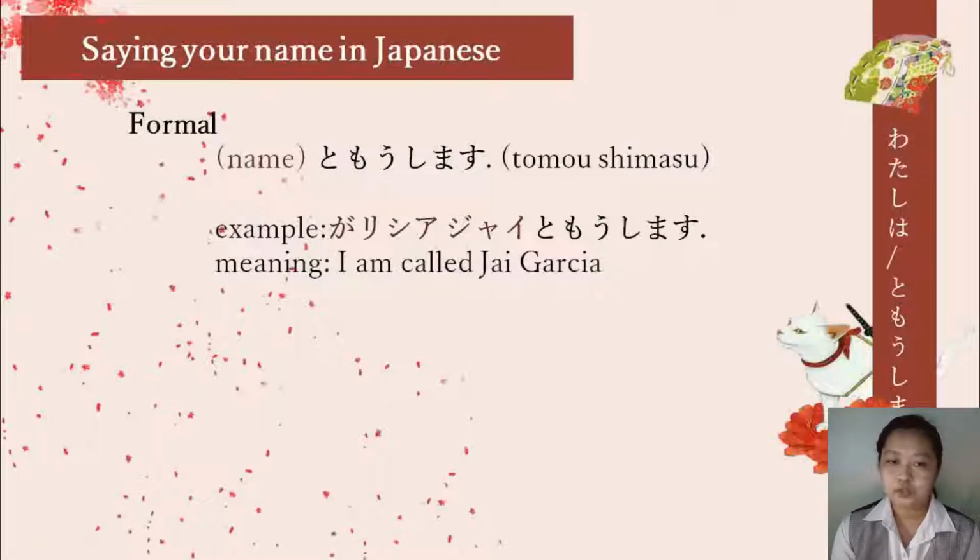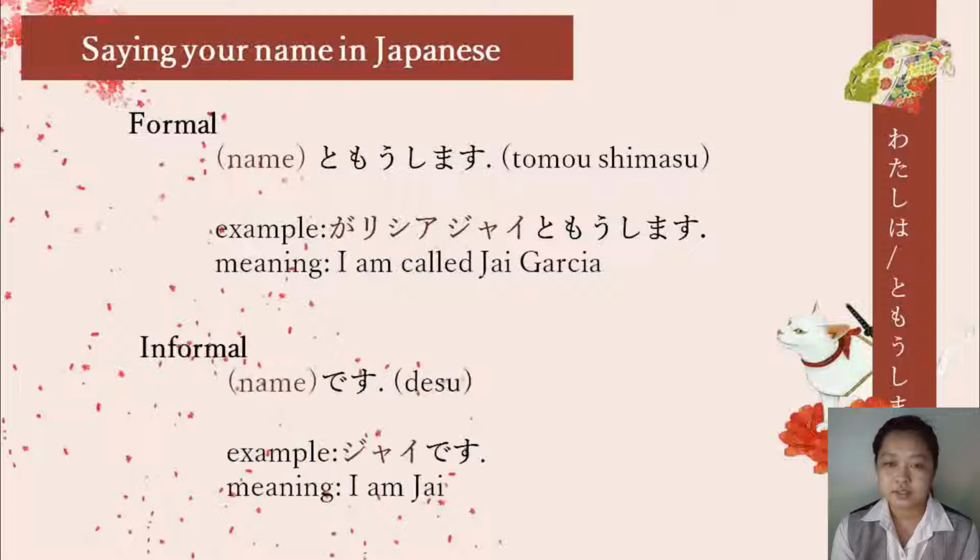When formally introducing yourself in Japanese, you use the pattern of your name plus the word tomoshimasu, which means I am called. This phrase is more formal and expresses humility when introducing oneself. It is usually used when introducing oneself to someone of higher status or rank. For example, GARCIA Jai tomoshimasu. In English, I am called Jai Garcia.